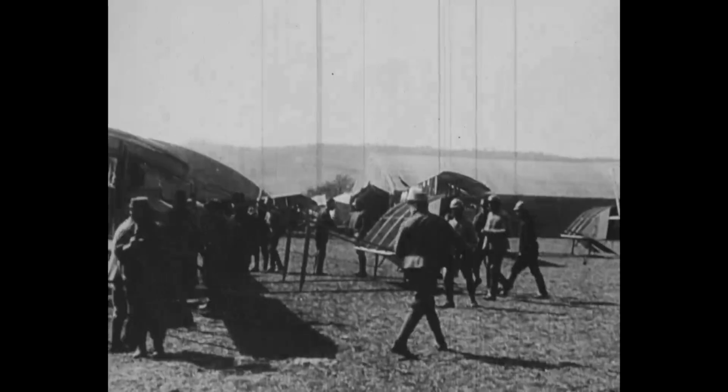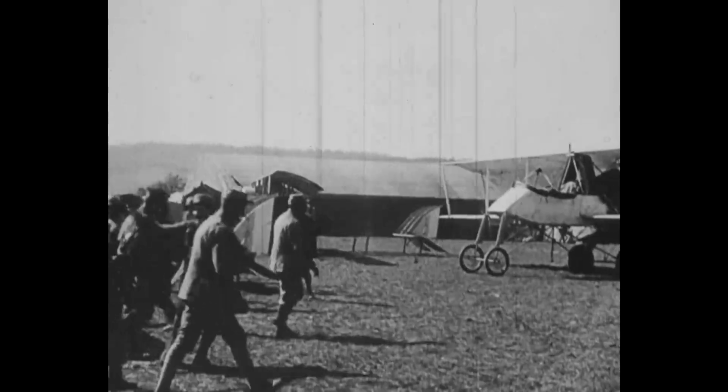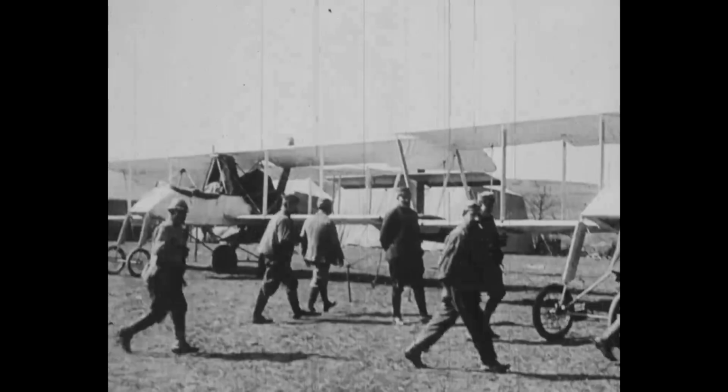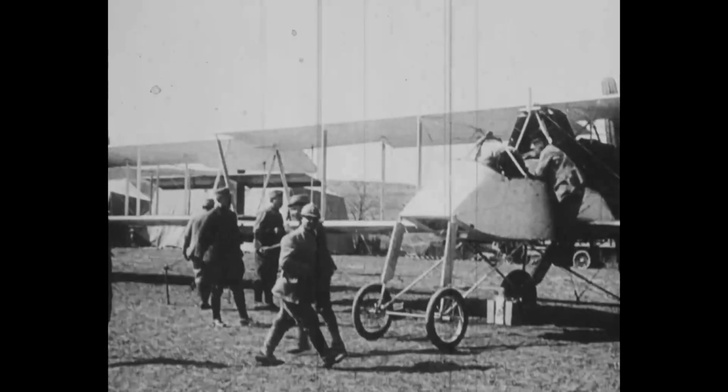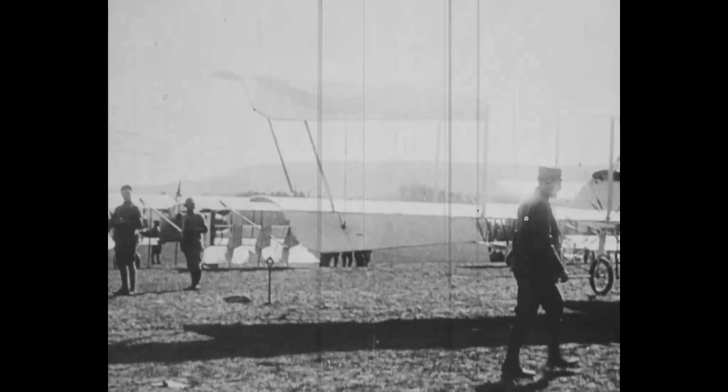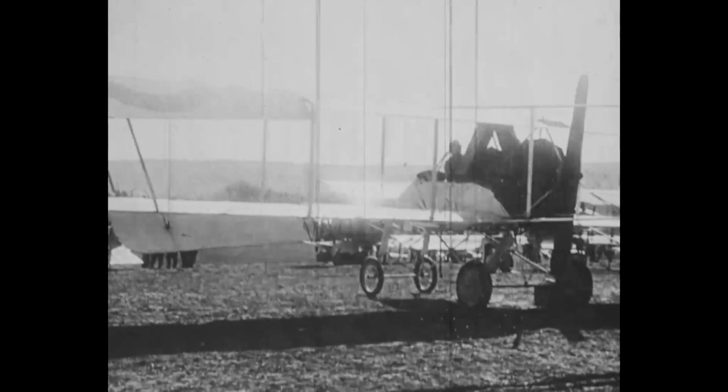Other than the pilots' pistols, these aircraft, for the most part, were unarmed. They were initially considered highly maneuverable spotting balloons. Suffice to say that this quickly changed, and the race was on to develop and produce the fastest, most deadly, and maneuverable pursuit aircraft and bombers.